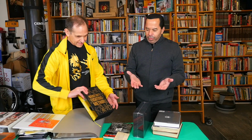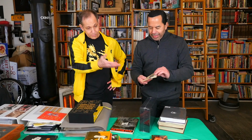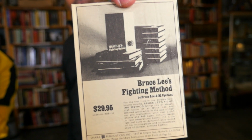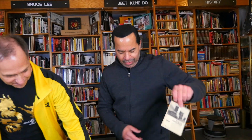So when you asked me what my first collectibles were, it had to be all the paper memorabilia, because that's all there was. These are some classics you pulled out. These are some of my favorites, man. The red book, the Jeet Kune Do book, the ad for the fighting method. Look at that, at this time it was $29.95. You even kept the ad. Get the ad, and you can see the cover.